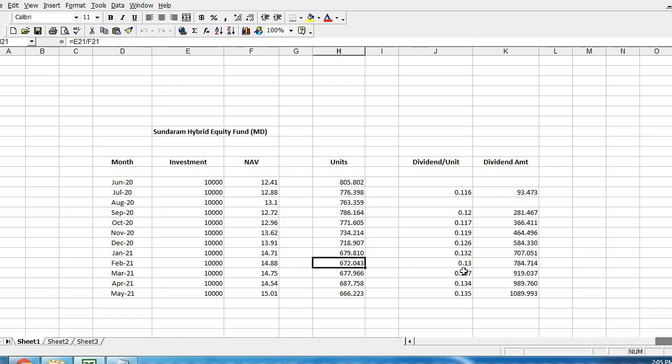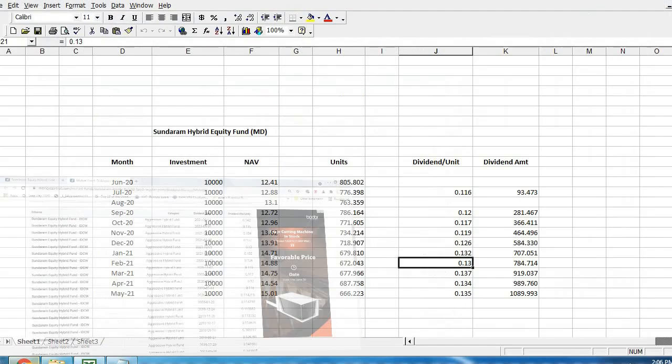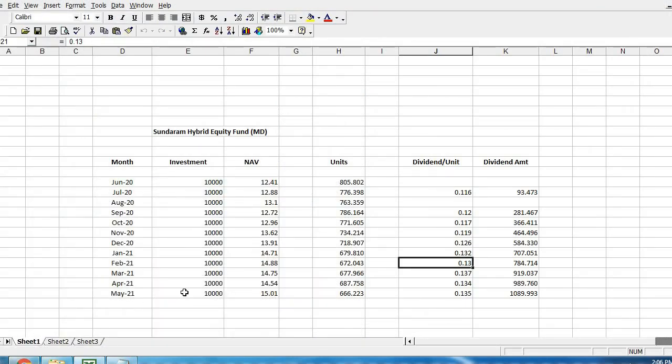The investor might have got 672 units, and the dividend per unit was 0.13, and the record date is normally the early first week of that particular month. So the dividend till January is around 787.174 rupees, and for March, the NAV was 14.75.